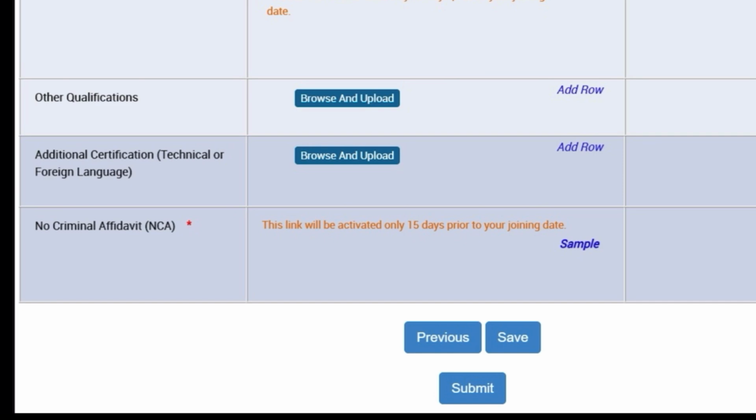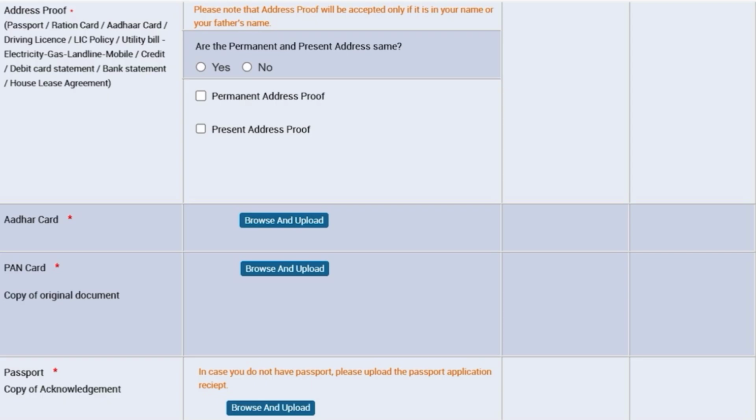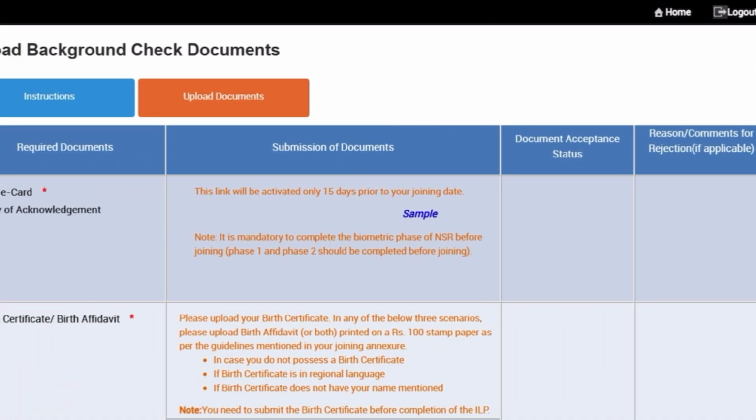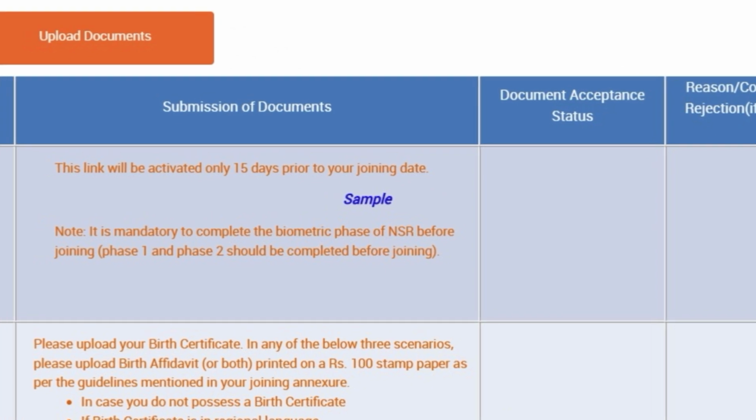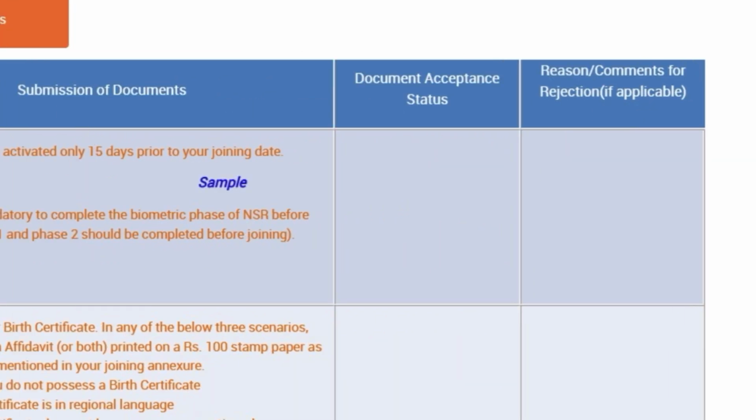Once you get the NSR card, the non-criminal affidavit and the medical certificate before your joining and submit all the documents, HR will review all the documents uploaded by you in all the sections, and they will be approving or rejecting them based on the document status. So if you can see here, document status acceptance, right? Here you will get either approved or rejected, and in the next section you will get the rejection reason.